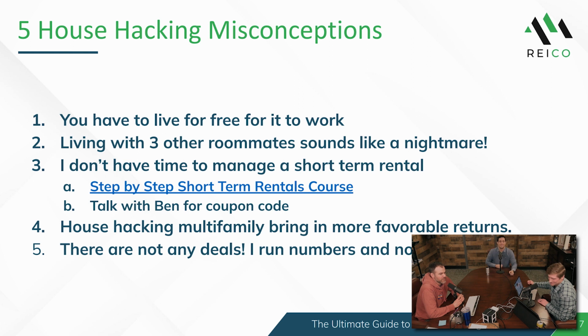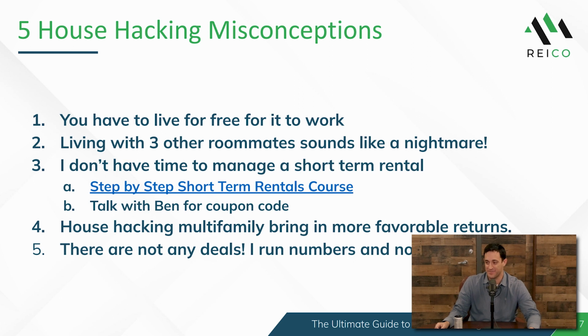Question number 2. Living with 3 other roommates sounds like a nightmare. And I say that as a 40-year-old person, so that does sound like a nightmare right now to me. Well, for you, Chris, and for all of us, we've all lived with roommates, whether in college or with family members, and that can be a true statement.